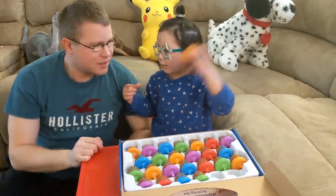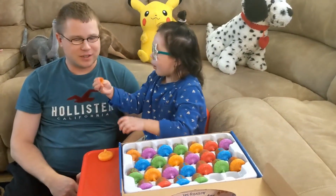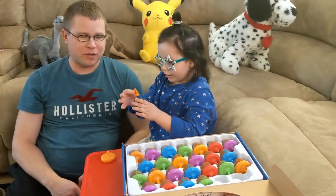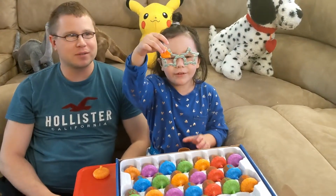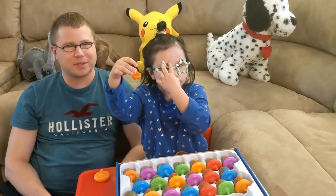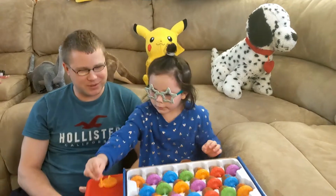Where's B? Open B acorn. Oh, it's a boat. A boat. Show everybody the boat. And this boat is really so tiny. It's an orange boat. Okay, next one.